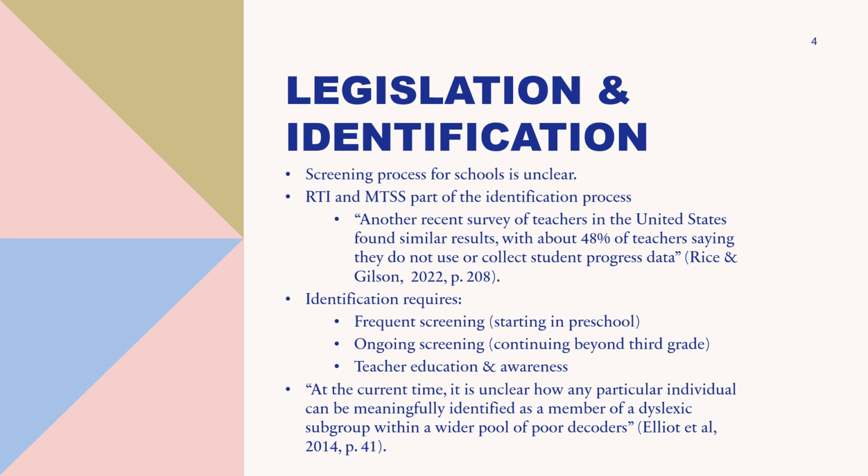So after reading the course readings and watching videos so far this semester, some things that I think are key to identification would be frequent screening, and that means starting early in preschool. Ongoing screening, so a couple times a year, and that would mean most likely moving beyond just pre-K through third grade. And then I think a huge one is teacher education and awareness of dyslexia. A quote that stuck out to me in the Elliott chapter that we read this week is, "At the current time, it is unclear how any particular individual can be meaningfully identified as a member of a dyslexic subgroup within a wider pool of poor decoders."